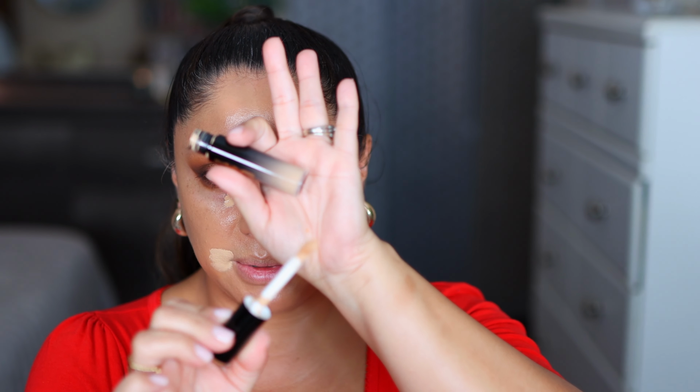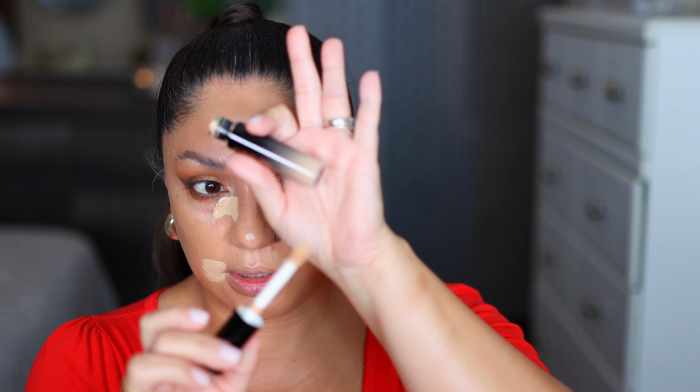Here we have the applicator, which I feel like is really nice and chubby. I do like it. I'm just going to apply a little bit here around my mouth, because I have some discoloration, some redness around my nose, just to even things out around the face. I think this shade is actually pretty good for me, because I feel like it is oxidizing a little bit, so it's not super white like it was when I first swatched it on my hands, which is nice. So NC17 is working out so far.